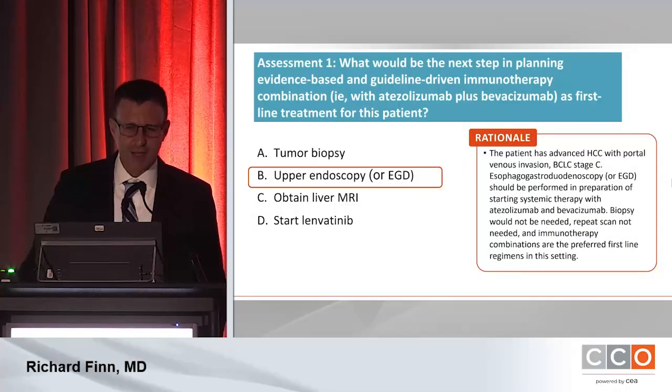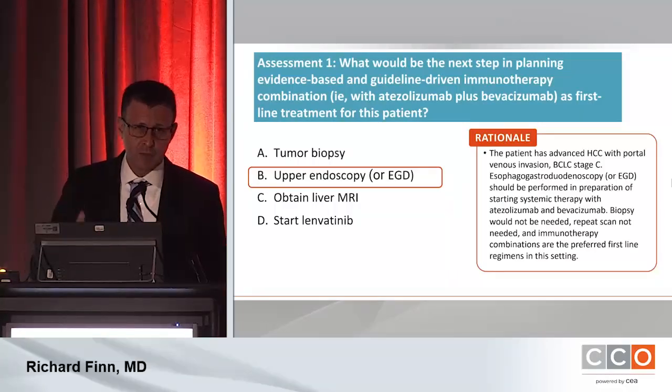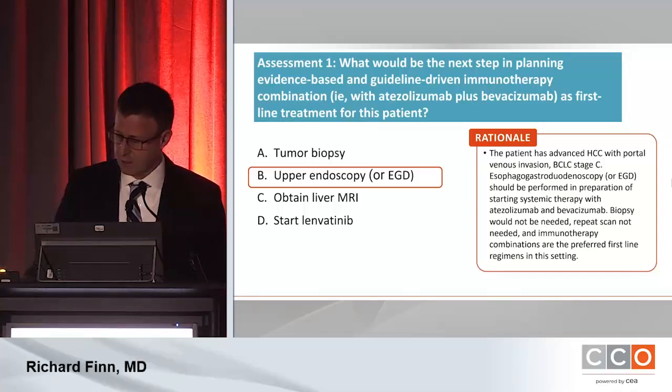And we talked about my rationale for doing an upper endoscopy. And even if you're not going to do atezo-bev, to be honest, if a patient presents with liver cancer and is cirrhotic, and just because they haven't been followed closely has never had an endoscopy, it's probably worth doing. That's just good internal medicine for these patients, regardless of what regimen you take.